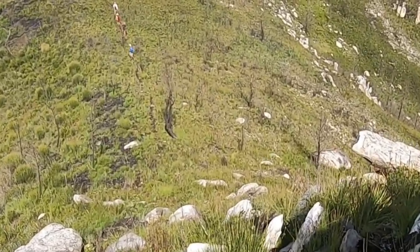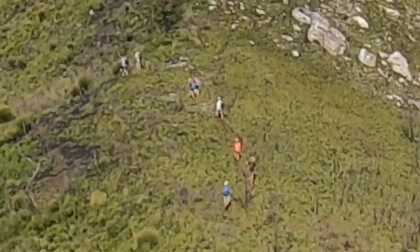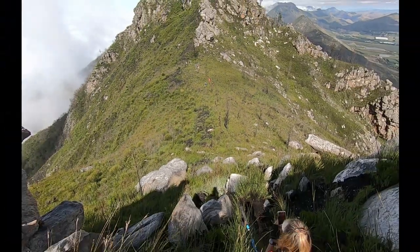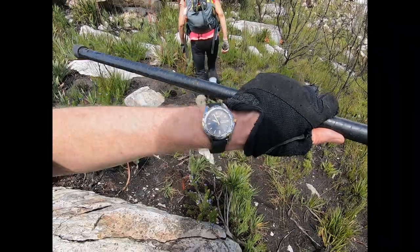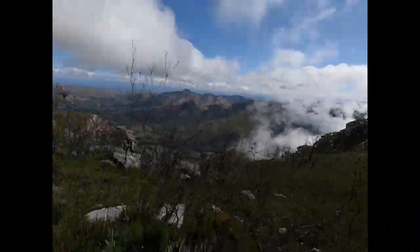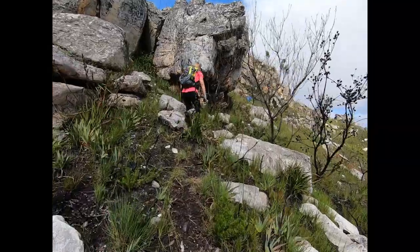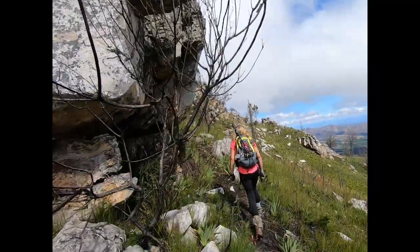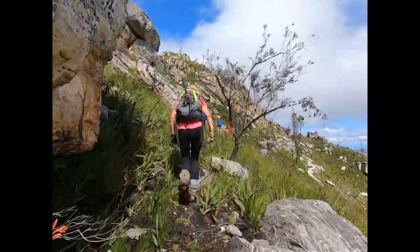Yeah, I'll say go for it. That's it. 1, 2, 3, 4, 5, 6, 7, 8, 9, 10, 11, that's us. Five to ten, just come down that hill, and we're starting up on the other side, below this big rock here. And we've caught up with our group again.